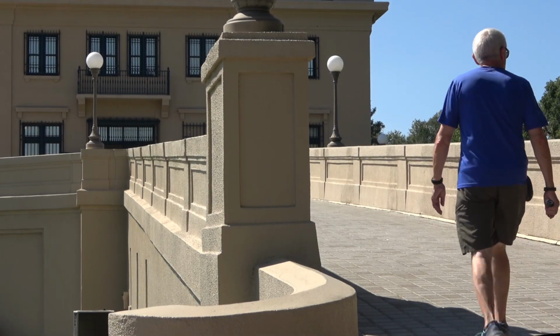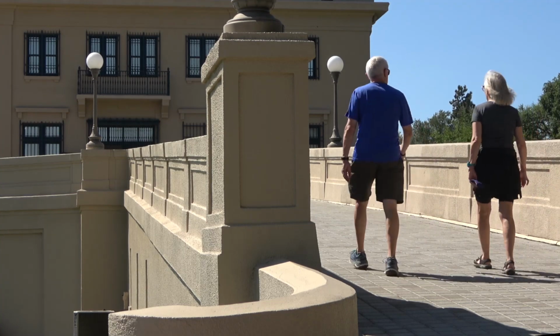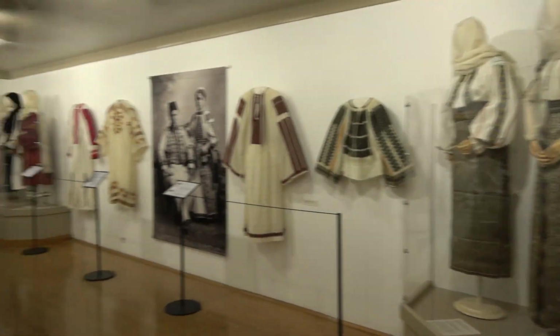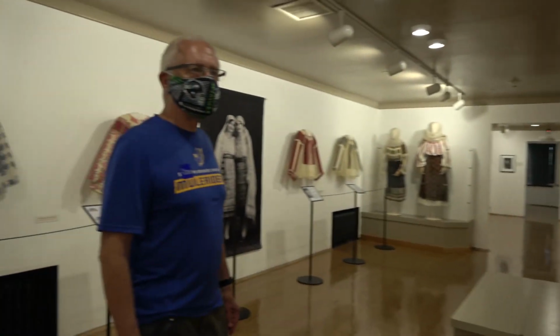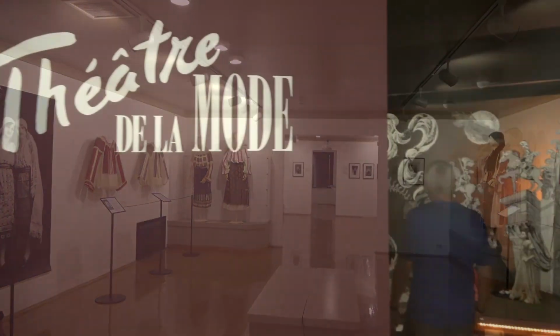We also visited the Maryhill Museum. This was to be the private residence of Sam Hill. However, he never moved into it. He ended up turning it into a museum of art and artifacts. Quite a variety there.